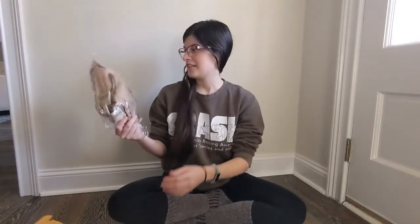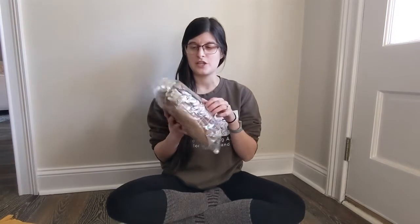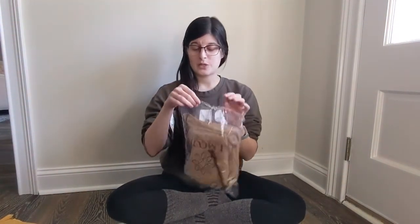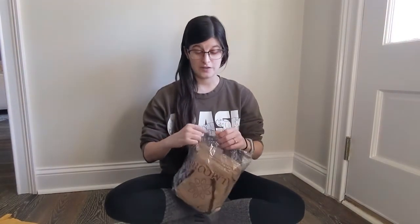Unfortunately, this brand also packaged in plastic, which again, kind of defeats the purpose of being zero waste in my opinion, especially since the loofahs do come in a nice little bag. So we will consider that in the future when we go to shop for other brands.